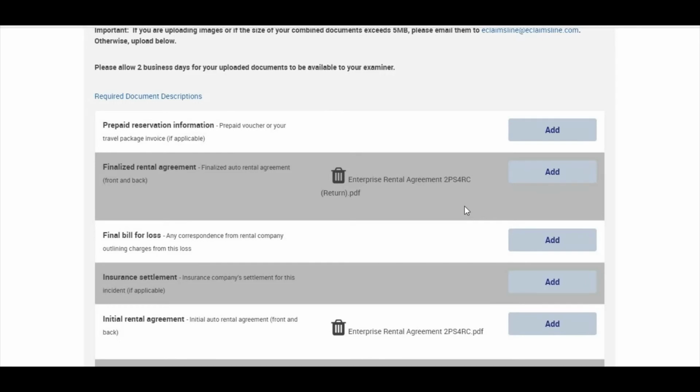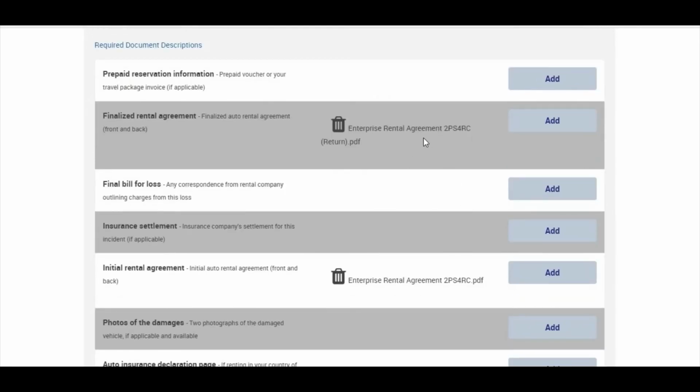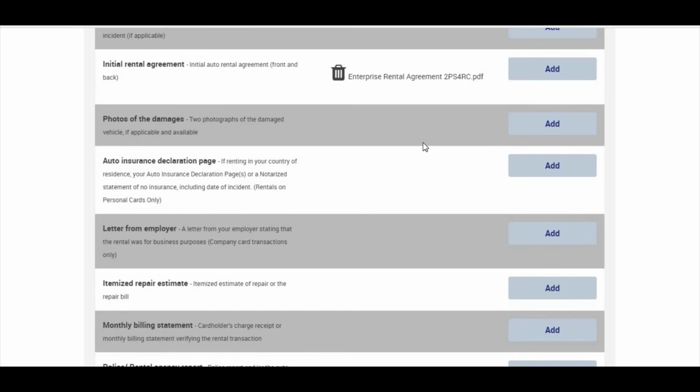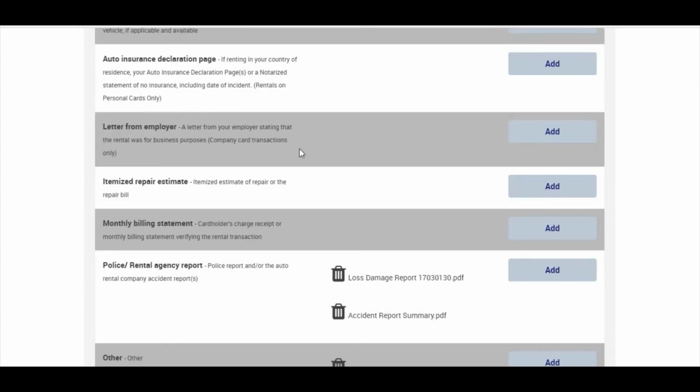Okay, so as you can see, I already uploaded a few documents. This is the final rental agreement. We don't have the final bill for loss yet. Then go through my insurance company. Here's the initial rental agreement. I haven't uploaded any photos yet. I don't even know what this is. I think it's from your insurance company. I'm not sure. I guess if I need this, they'll explain to me what this is if they need it. I didn't need this. Don't have this yet. I'll get this from the rental company, which is Enterprise.